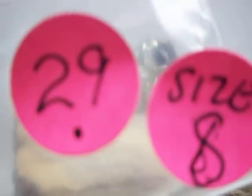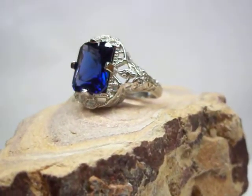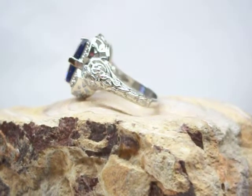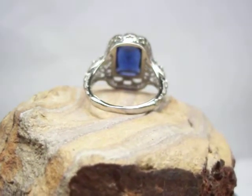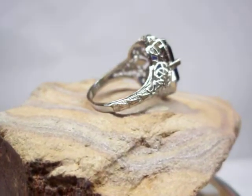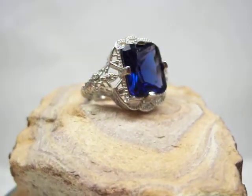Next up, ring number 29, approximately size 8. Pretty blue stone, silver tone ring. All right, that was ring number 29.